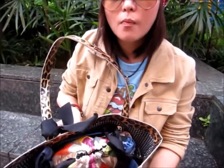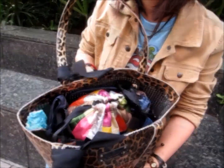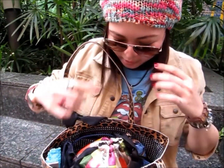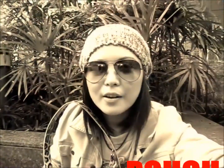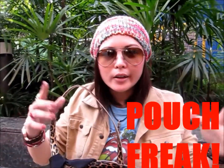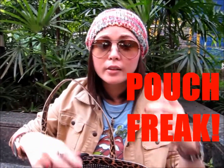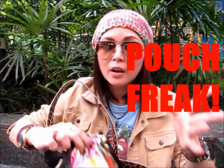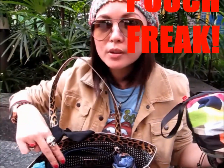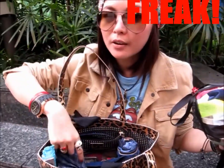Can you see how loaded my bag is? All right, how do I start? I carry a lot of pouches. I'm a pouch freak. It's only lately that I bought a bag organizer, care of E, because he convinced me. I'm trying my best to use it, but I'm still having pouches because I'm OC and I like to segregate stuff.